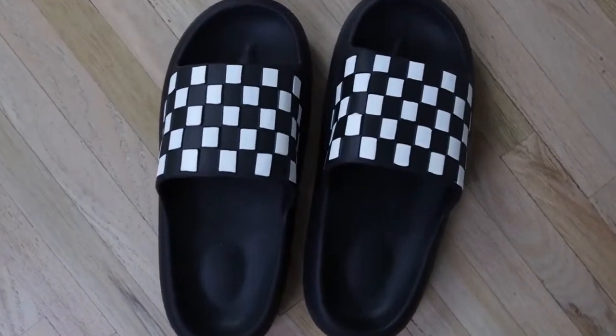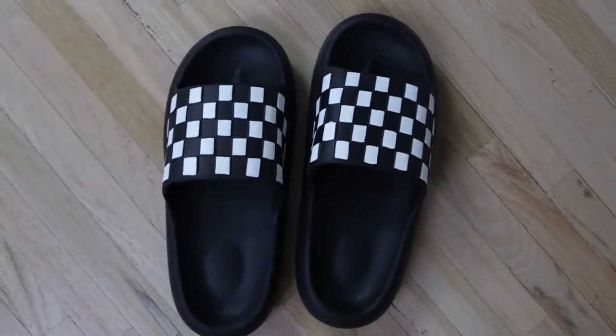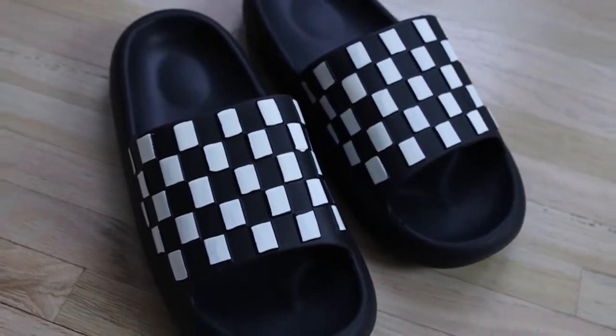Also, my slides, I call them slides. I don't know what you guys call them. These are one of my favorite summer shoes, are on deal today, 20% off. I just think these are so fun. They're also really comfortable. In the summer, I'm throwing on a slide. I just love to wear these.